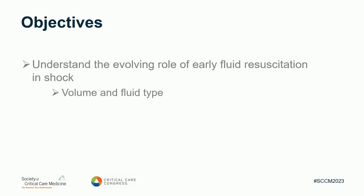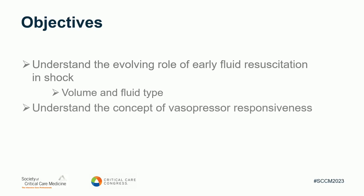So the objectives here are to help you understand, by the time we're done with this talk, that this field is evolving around early fluid resuscitation. I'm specifically going to talk about two areas in this space: the amount of fluid that we give early on, as well as the fluid type.